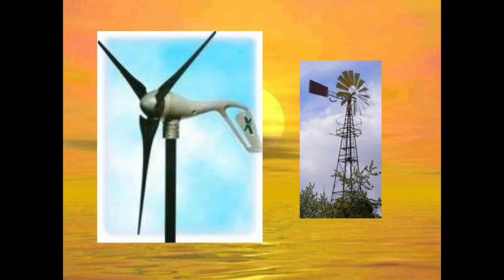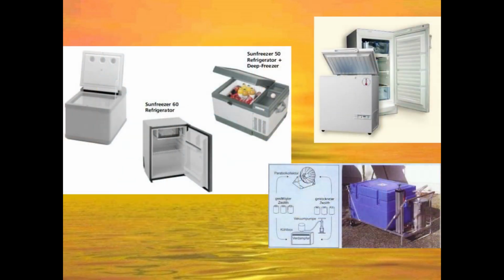Refrigerators and freezers. Refrigerators and freezers consume a lot of energy. Energy-saving models should therefore be used. There are also 12-volt appliances available. Energy-saving appliances should also be used for lighting and other devices wherever possible. A timer switch could be used to control the appliances so that they only run during the time of highest energy radiation, i.e., at midday.